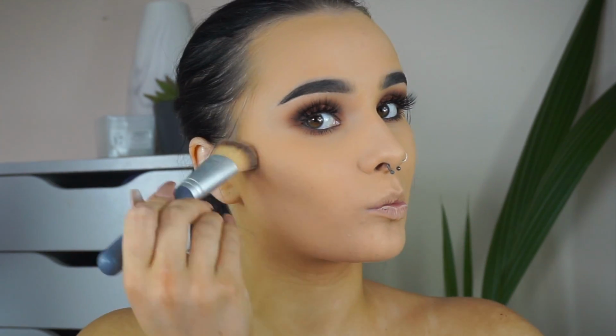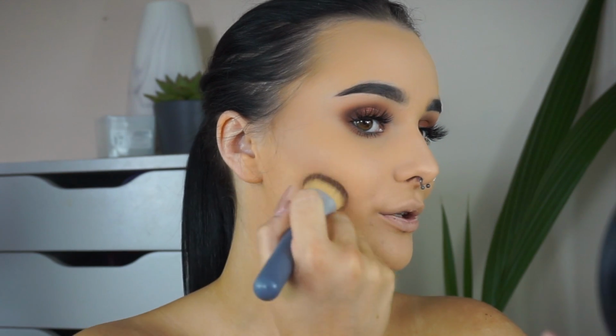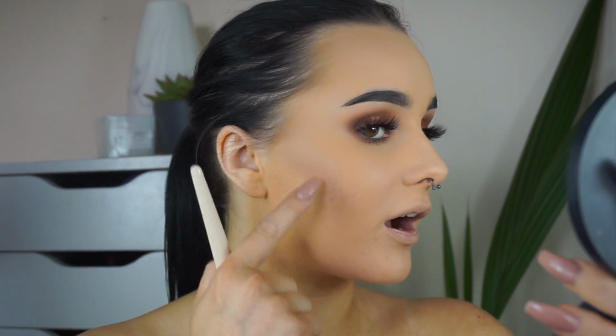I am absolutely obsessed. So moving on to bronzer and contour, I picked up the Makeup Revolution Pro HD Powder Contour Palette, and this is in the shade Light Medium. I'm going to be grabbing my B contour brush. This brush is amazing for contouring. I'm going to be jumping in with this shade first just to see how well this contours. It's alright. It's not as ashy as I thought it was going to be.